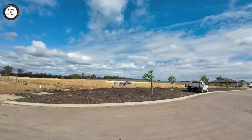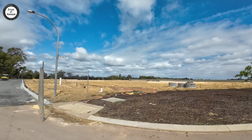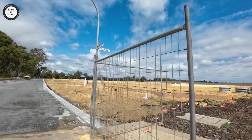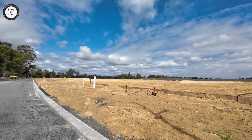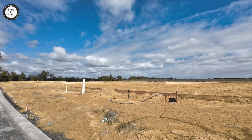And if there's any developers listening, please don't cut these blocks up into 270 square metre lots. They're not good, guys, not good. So you make a few extra dollars, but geez, creating not very good suburbs in the outer areas.